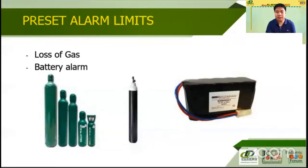Preset alarm limits. These are the alarms that we cannot adjust, for example, the pressure of your gas source like the oxygen tank and your compressed air. The battery alarm will trigger if you have a defective internal battery problem. This is crucial when there is a problem. When there's a power interruption in your hospital, this will allow the ventilator to still ventilate for 1 to 2 hours, provided that your internal battery is properly working.